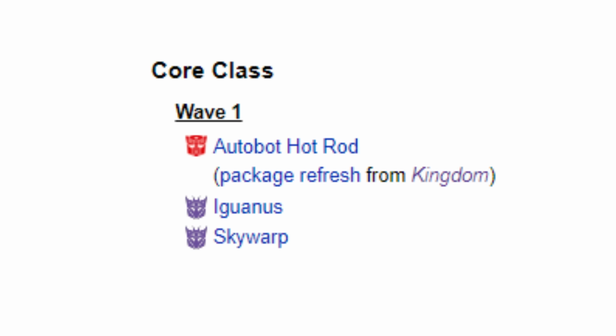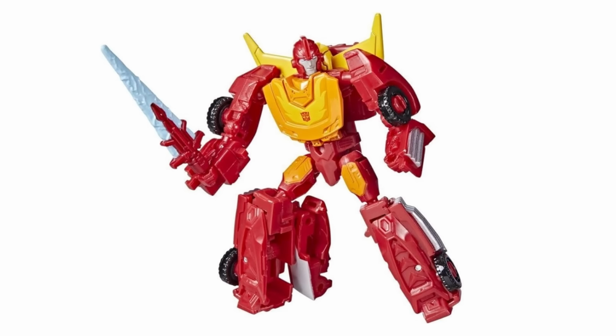Alright, Wave 1, Figure 1, Core Class Hot Rod. Buy or not buy? Stay the fuck away. Easily the worst core class they've ever produced, and one of the worst figures in general Hasbro has ever shit out, covered in bile and afterbirth. A toy beyond rancid and beneath your loathing.